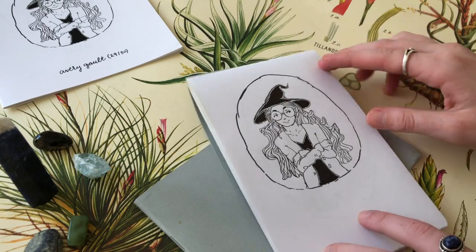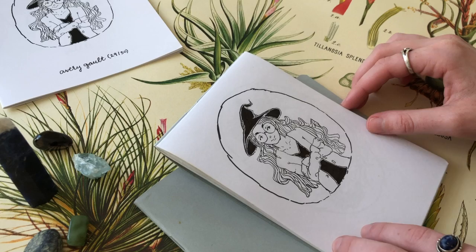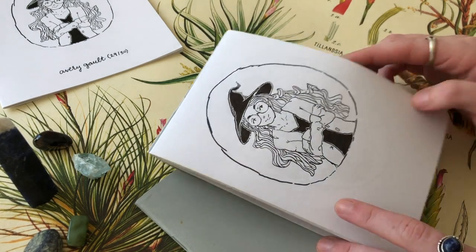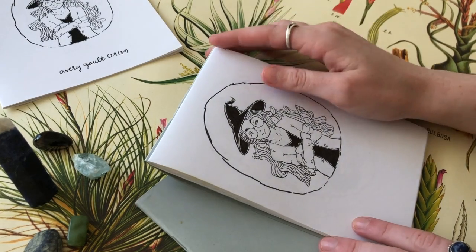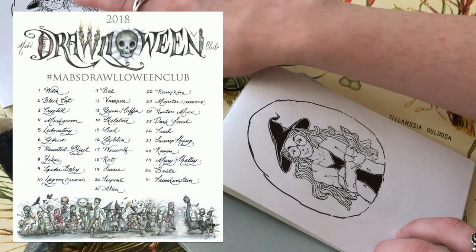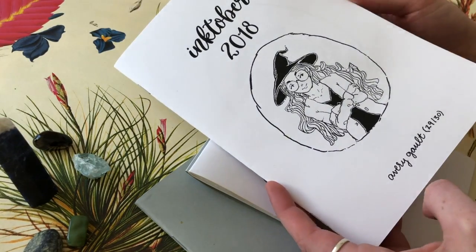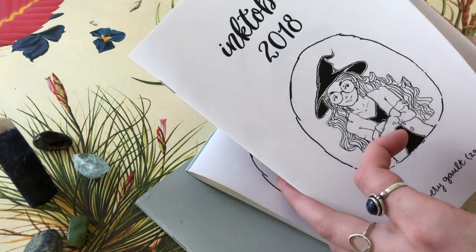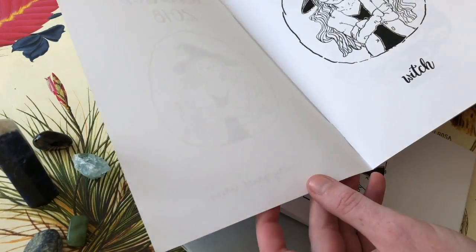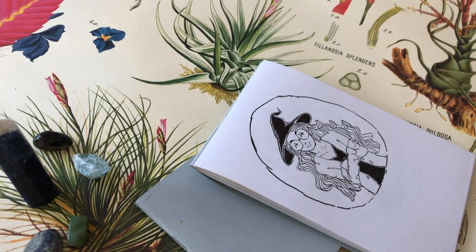So my theme for Inktober was, I didn't follow the official one. I chose to follow a separate Inktober prompt list, which I'm now forgetting what it's called. I'll find it and share it. But I have all the prompts in here. I guess I can show you this. I took my completed sketchbook to a local printing press and had her print up each image with the prompt words.